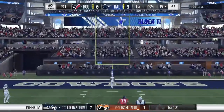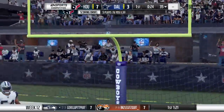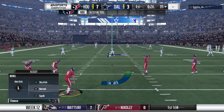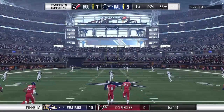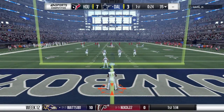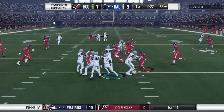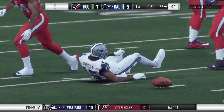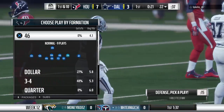Solid job up front, really just a solid job all the way around to get that one in. Yeah, that was well executed, wasn't it? Well blocked, well run. End result, 6 points. Touchdown. Set now to kick this one away, and off it goes. That'll be taken in the end zone, and he'll get it up past the 20 to the 22-yard line. And now Dallas gets set to take the field.